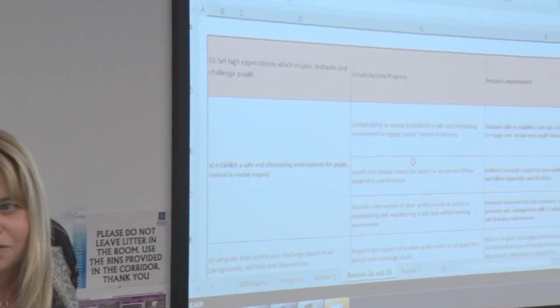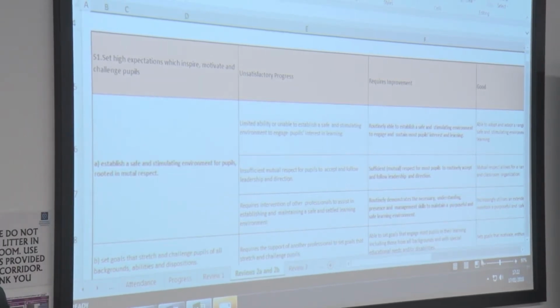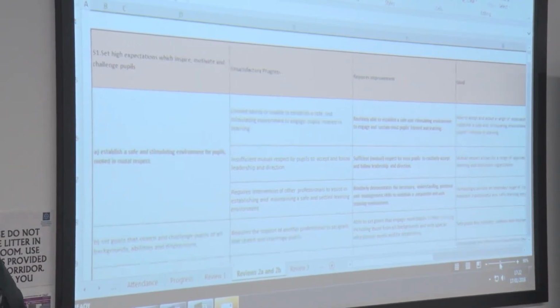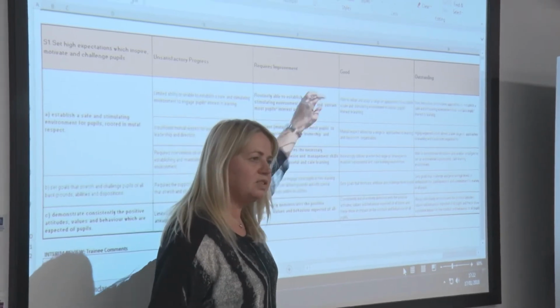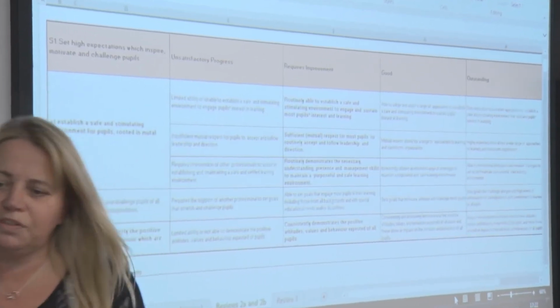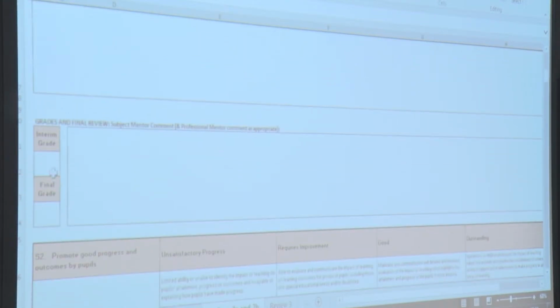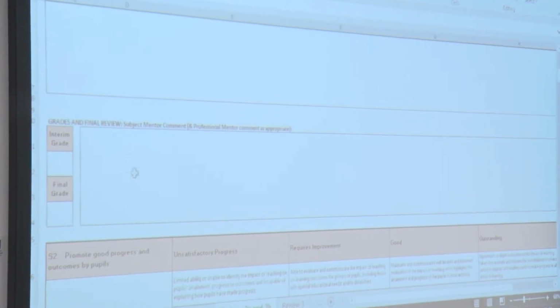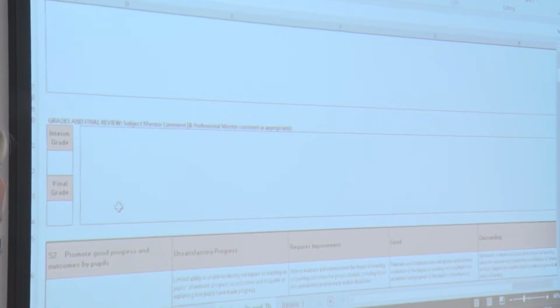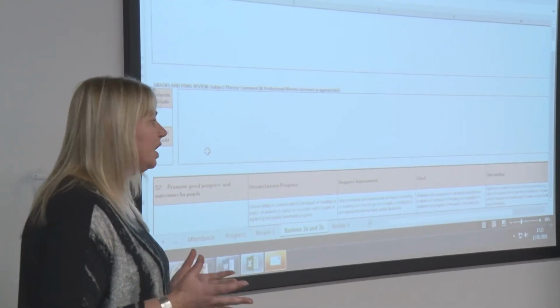So for each of the standards, the trainees will have highlighted where they're up to, and the mentors will also have highlighted that. Then the trainees will have filled in an interim review comment, and there will be a final review comment for each of the standards, and there will be interim grades and final grades. Then the subject mentor from Block A will have filled in this part, and there may possibly also be a comment from the professional mentor as well. So that is your key bit of information that they're going to come to you with.